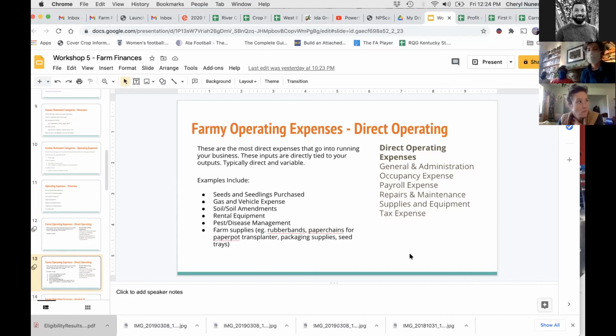Yeah. So there are supplies that get used specifically for the sale of the items. And then there are supplies that are used over time that don't all get used up. They don't get used for each individual item. You might reuse it, like a seed tray, but it will have to be purchased again because they don't last forever. And it's directly tied to operating your business. Does that make sense? Cool.